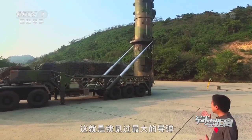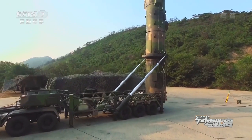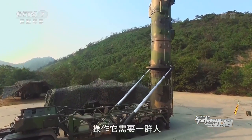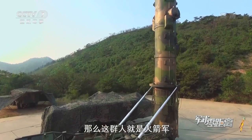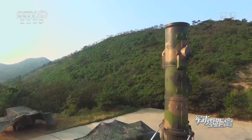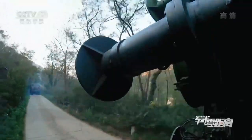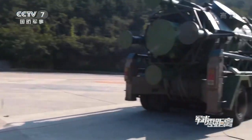This is very rare footage of PLA live drills for Dongfang 21 and 21D missiles launching. The first part of this video shows their training of Dongfang 21 missile launching, and the second part of this video shows the latest variant DF-21D missile live launch drill that is known as Carrier Killer.